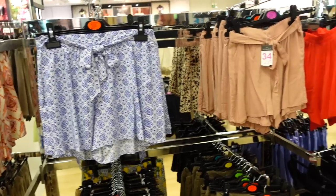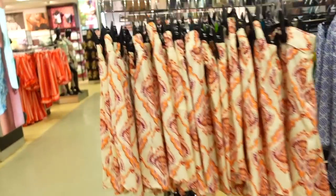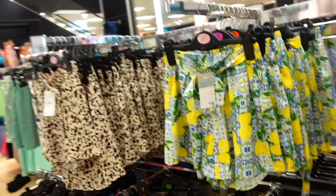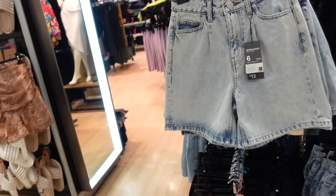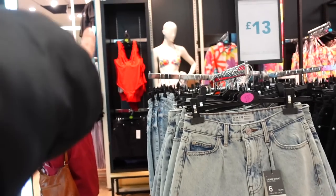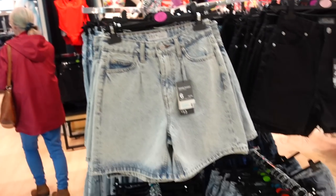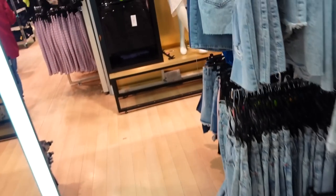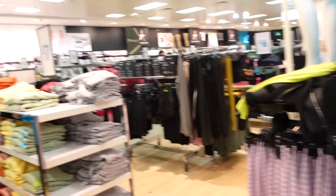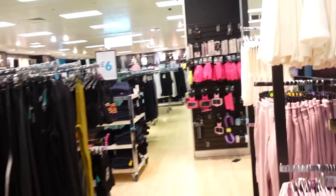Love them. They've got really cute little printed shorts as well. How nice. Look, they've got little cargo ones. Ooh, I love them. Then they've got all the denim ones. They've got high-rise, longer line ones. So I think people are really liking those at the moment. Oh, that's a sexy swimsuit over there. I'll go and show you in a second. But this is looking really, really nice. Look, they've got this one. How nice is that? Right, so let's go over to this area because I've missed some clothing bits.